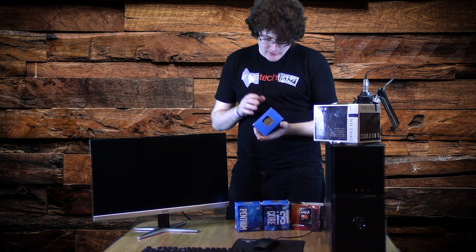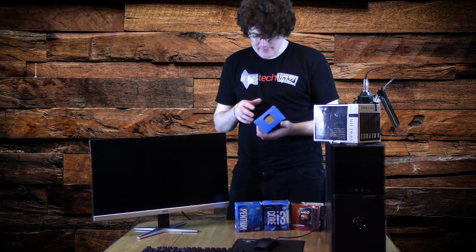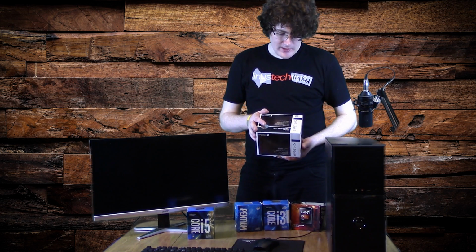Okay, so what I'm going to do is take out the Pentium that's in here and put in this i5, just so you reference that again, it's the i5 7600. What I'll be doing is taking the stock fan off and putting on an actual NH-L9i65. So that should keep it nice and cool without going too overkill. So let's do that right now.